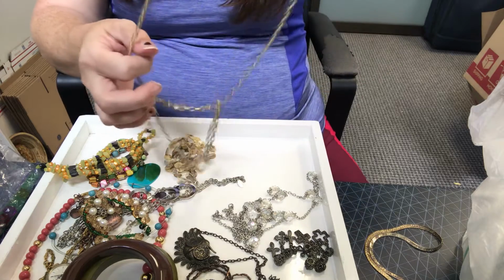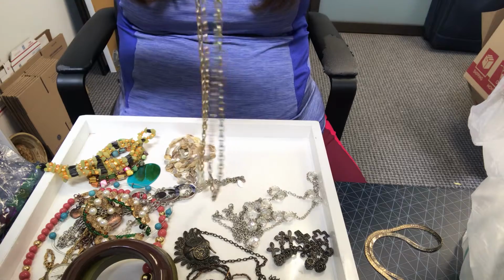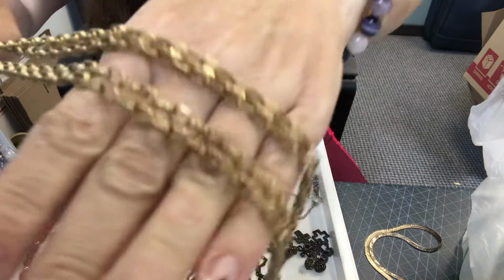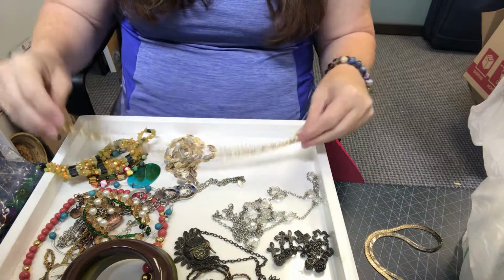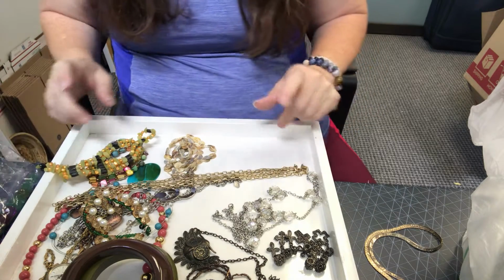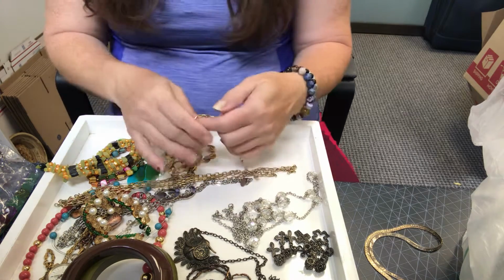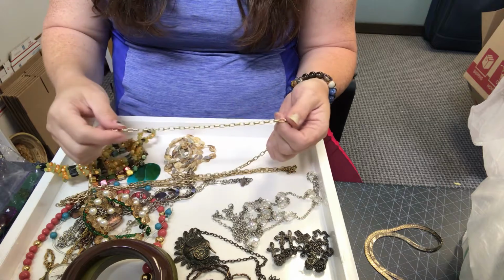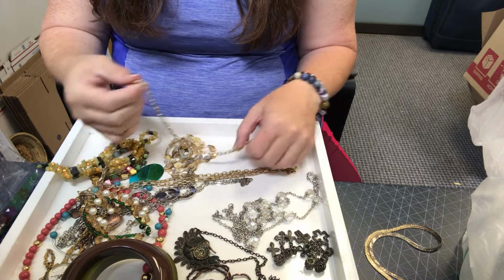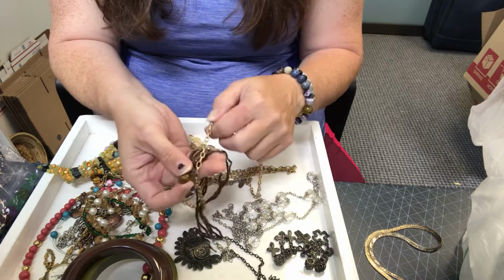Oh, this is neat. This is a large golden chain. It's very neat. I'm not sure what I'm going to do with this right now. I'm just going to set it down. I might... Oh, my back is hurting. I might use this to make something. Car charms. Maybe I'll put this together and make a car charm.